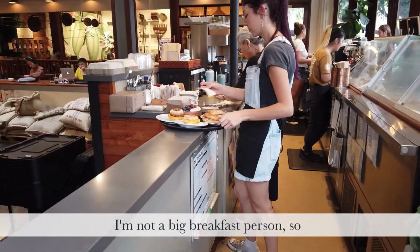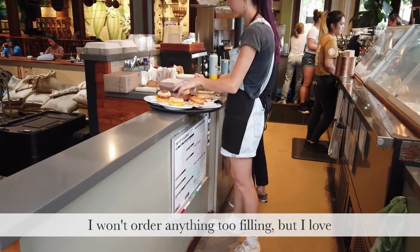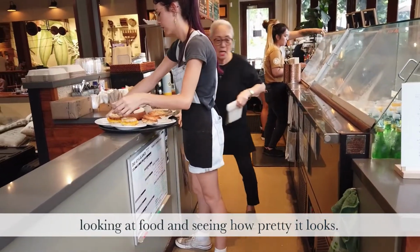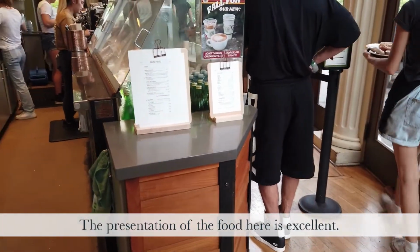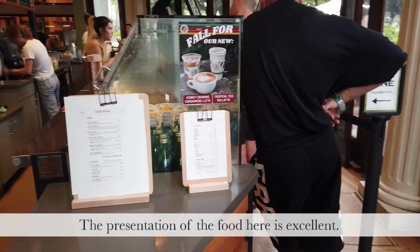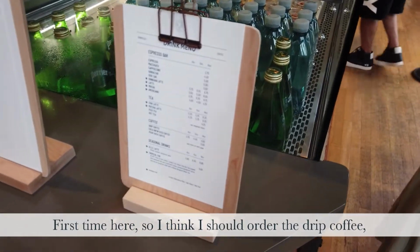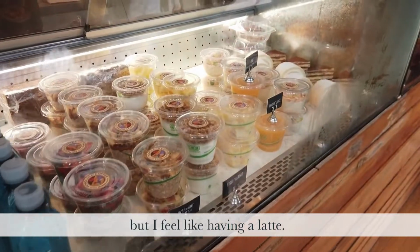I'm not a big breakfast person, so I won't order anything too filling, but I love looking at food and seeing how pretty it looks. The presentation of the food here is excellent. What should I order? First time here, so I think I should order the drip coffee. But I feel like having a latte.